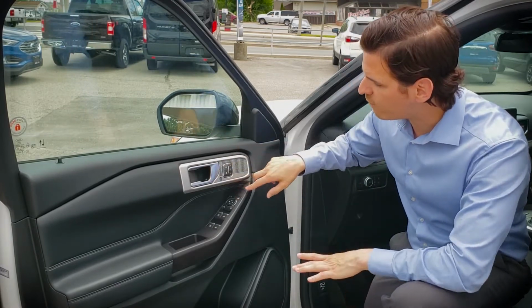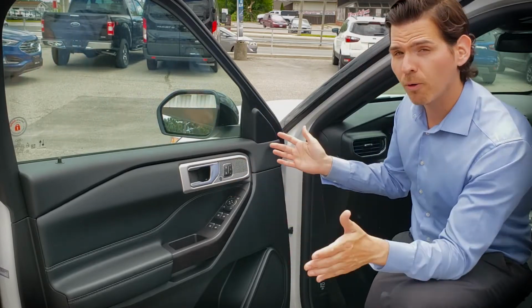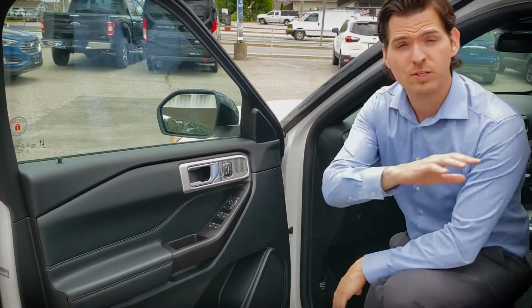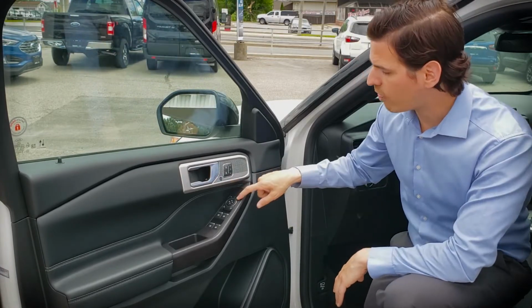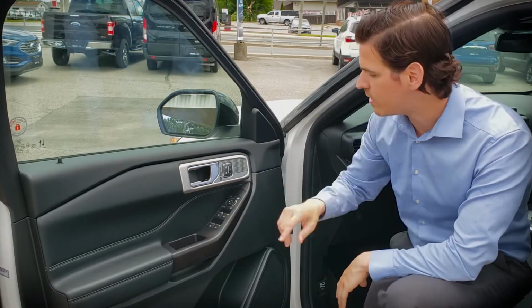Moving down here a little bit, a few things. This top left button here is going to fold the side view mirrors in, both on the driver and passenger side. This one here is going to lock out the back windows. So with that on, the back windows won't be able to be rolled down by passengers in the back seat.